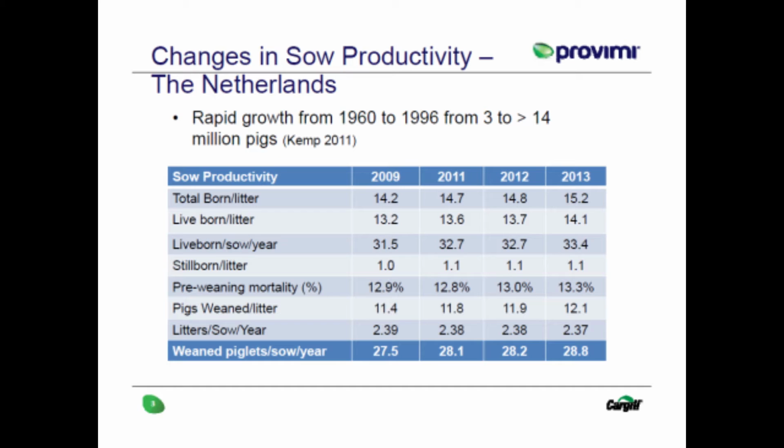Some of this might be a refresher, but from 1960 to 1996, the Netherlands experienced very rapid growth in their pig inventory, from 3 million to a little over 14 million pigs. And it was at this time in 1996 that they had an outbreak of classical swine fever, and there was a lot more public interest in regards to how pigs were being raised and what that was doing for the environment as a whole. So it was about this time that legislative action was taken, and basically caps were put on pig inventory of about 12 million pigs.